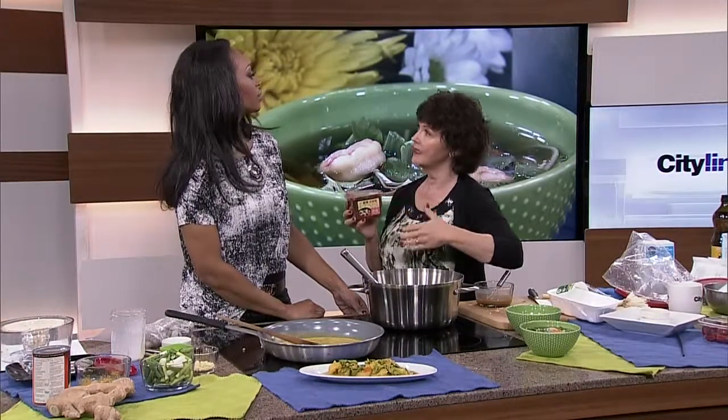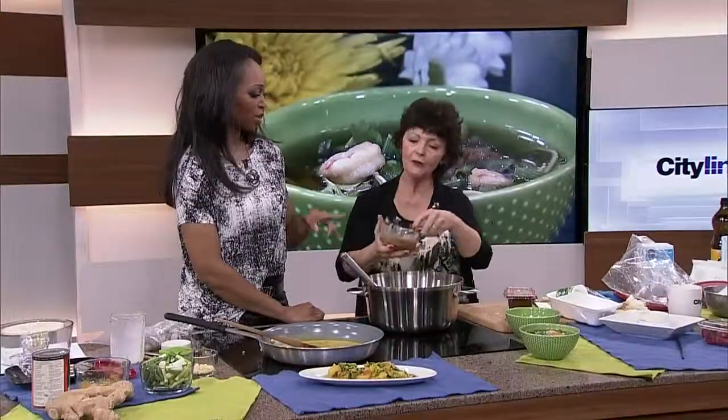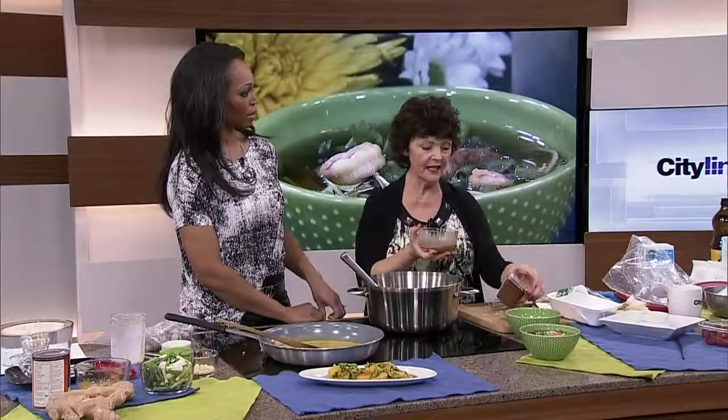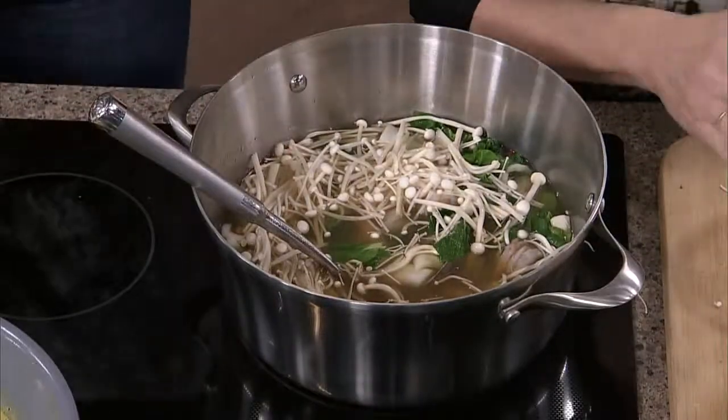And we believe that gut health is the reason why some people can digest foods better, et cetera. Immune enhancement. So when you put this in after it's cooked, just before you serve it, you dilute it. It's a thick paste. You dilute it in a little bit of the sauce, dump it in, stir it up, and serve. Beautiful.